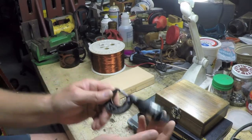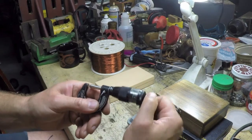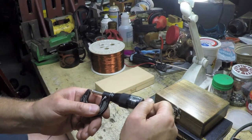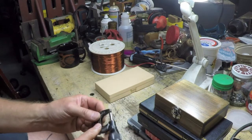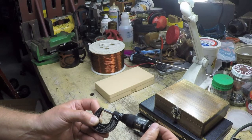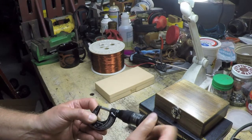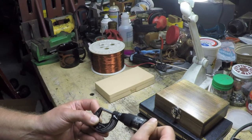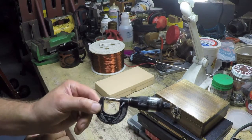Alright, I'm not going to spend too much time playing with this thing, but for some reason when I go to turn this in, it doesn't move. But when I go to turn it out, it does. Oh, okay, if I take the brake off, there we go. That was 2/10. There must be a slip clutch in there. Alright, that's working now. Interesting little micrometer.